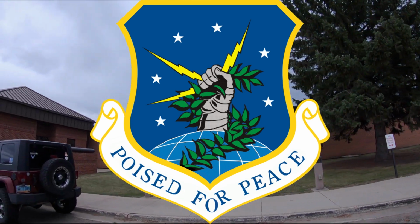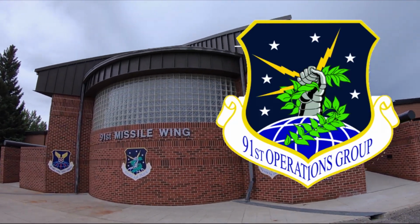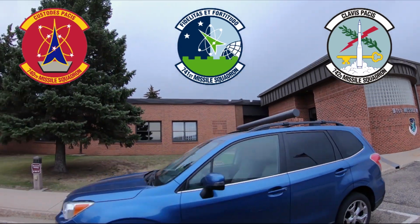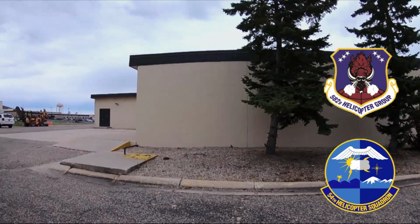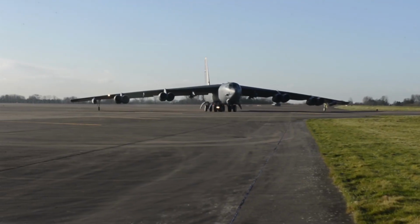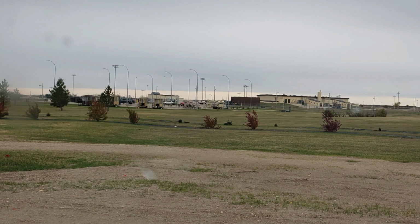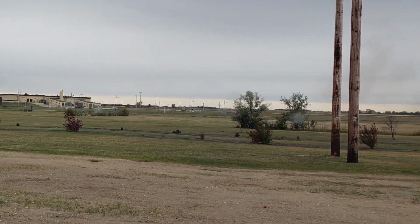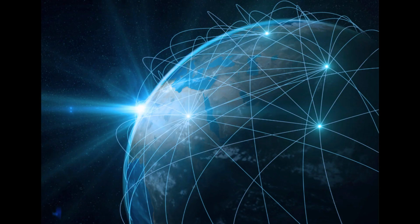Now we're at the home of the 91st Missile Wing, our tenant wing here at Minot Air Force Base. Inside is the 91st Operations Group, which has the SARM offices of the 740th, 741st, and 742nd Missile Squadrons. One tenant squadron here on base is the 54th Helicopter Squadron, which falls under the 582nd Helicopter Group from F.E. Warren. As you can see, we are a very diverse base with the bombers, missiles, and helicopters, so there's a multitude of opportunities to move around. In addition to the aforementioned opportunities, we are also the home of the Bomber Alert Facility, which is where we perform various conventional and nuclear exercises that reach across the entire Department of Defense and around the world.